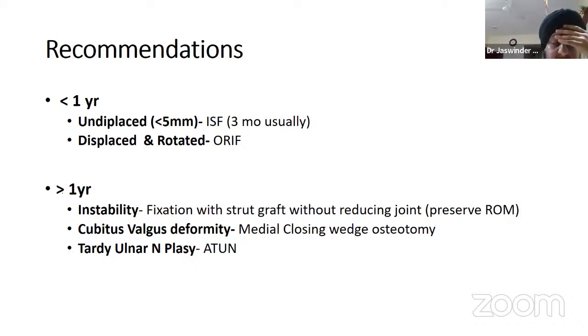Okay. Right. And after 1 year, if there is instability, as most of these patients present after a year or more, we can do a Stuttgart fixation without an attempt to exactly reduce the joint, so as to preserve whatever movement was there. If there is a cubitus valgus deformity, we can do a medial closing wedge osteotomy. And for an ulnar nerve palsy, we'll do an anterior transposition of the ulnar nerve.